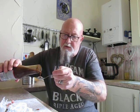So, it looks a very thin sauce. And there it is, that's the old Scotch Bonnet. You can really smell the chilli in here. Again, that's hot. Smoky. And if you like smoky things like barbecue, this would be a brilliant sauce. But it is also very hot.